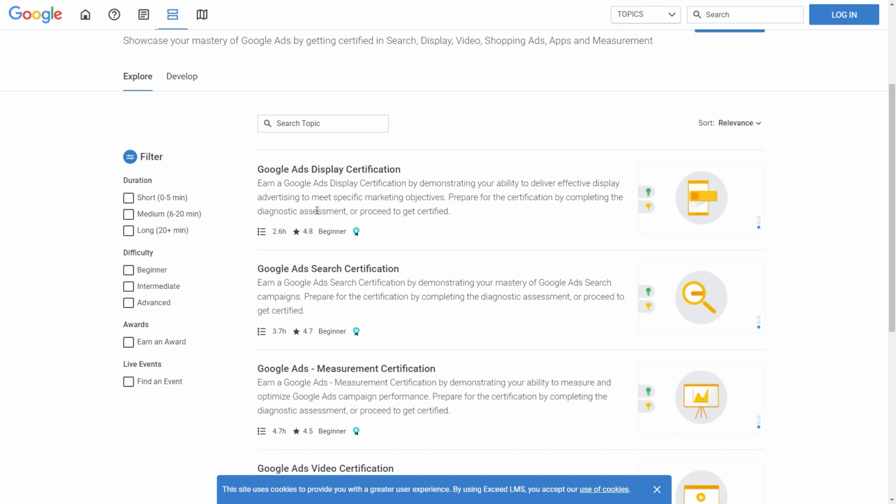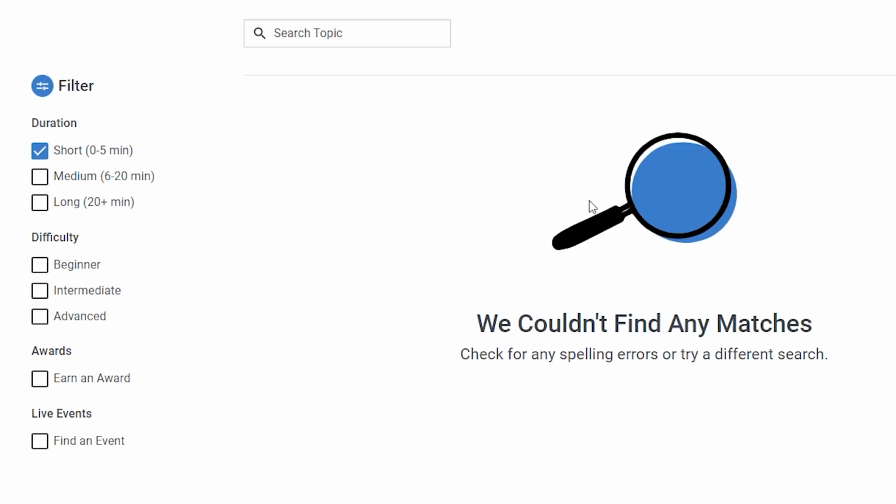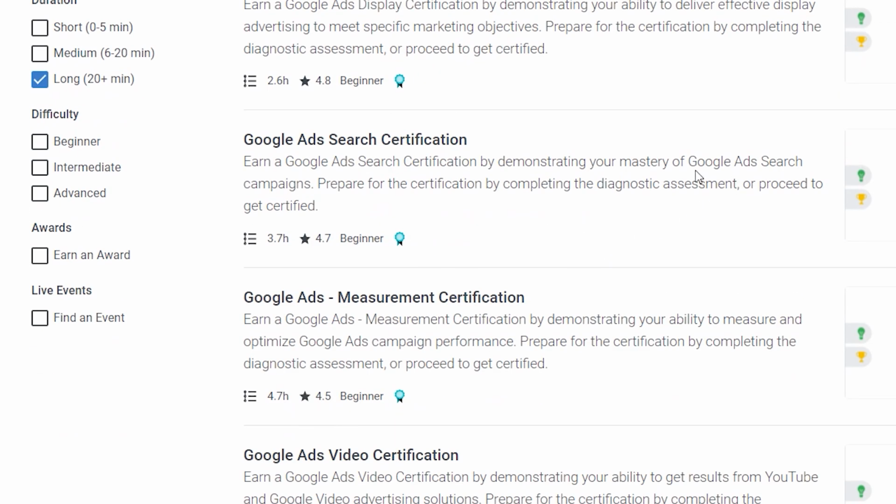Now, if you don't want to complete those courses because you want a shorter one, then click on a shorter one right here, which are 0 to 5 minutes long courses. And fortunately, under the Google Ads certification section, there are no courses that are 5 minutes long. So let's try with medium. So there is no medium as well. So you will need to go with long courses. So there are 20 minutes plus courses.